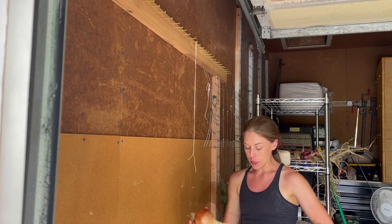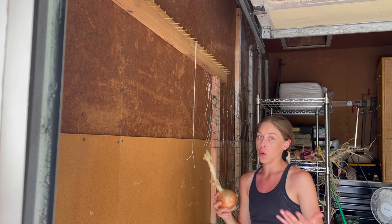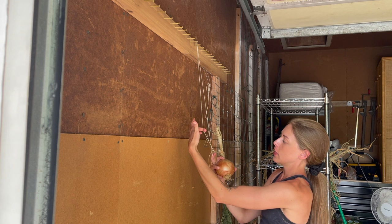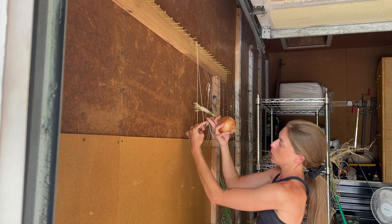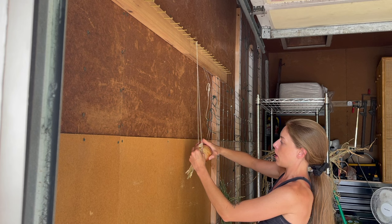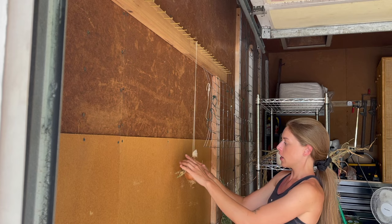So I like to shorten all of these to about 6 to 8 inches. We will cut them even shorter and trim them up once we get everything braided, but go ahead and get the string just where it's not tangled, and loop that string around where you make your own little X, and then you are going to loop those circles together, and then you're going to put your onion through this little circle here all the way down to the very base of the onion and tighten it there, and there you go, you have your first onion.